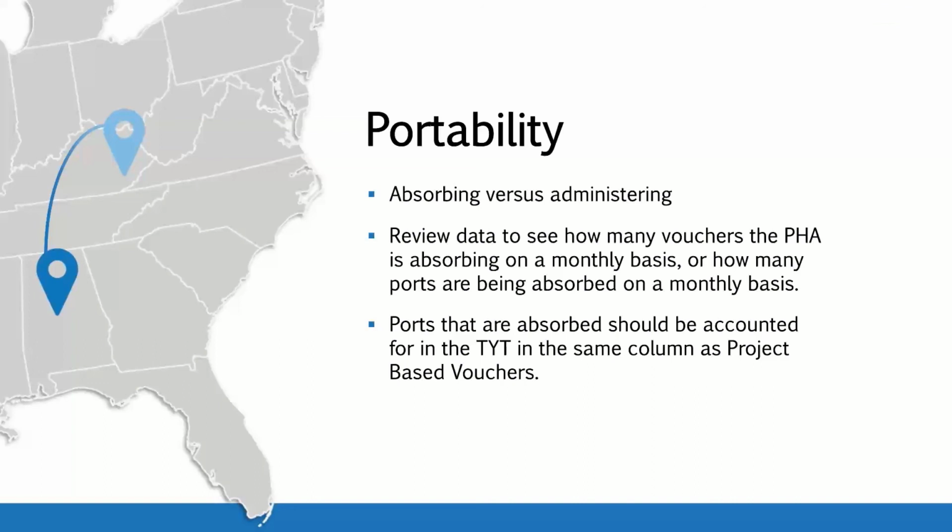Ports that are absorbed should account for, and I think I showed you this earlier, in the two-year tool in the same column as the project-based vouchers. So any projected, any planned leasing, if you're absorbing vouchers on a monthly basis and you absorb 5 a month, you should be absorbing those vouchers in that section of the two-year tool.